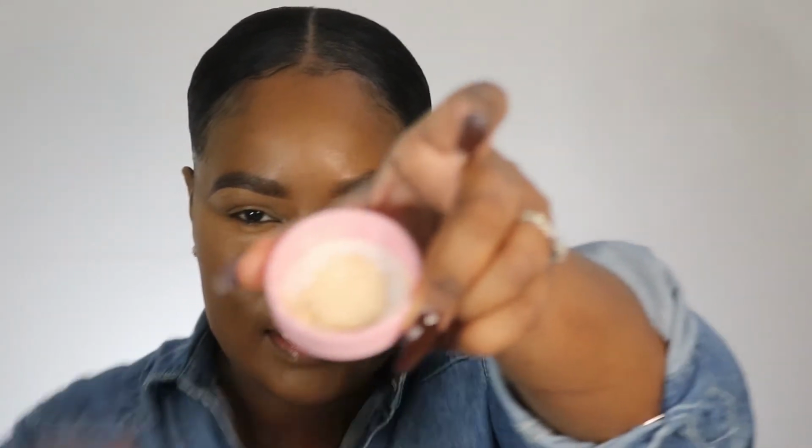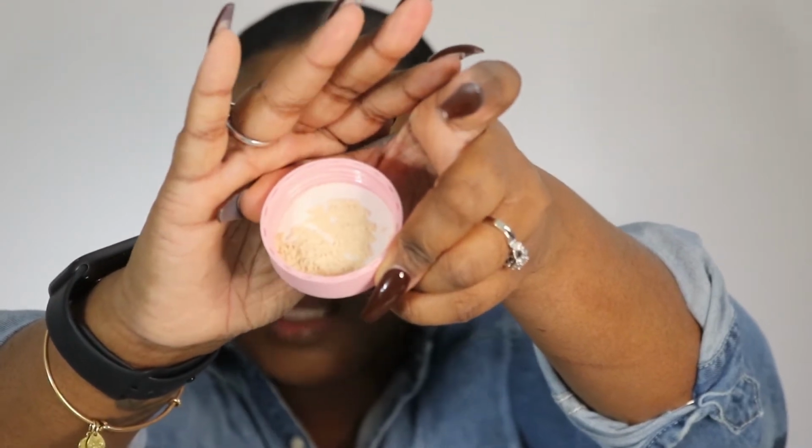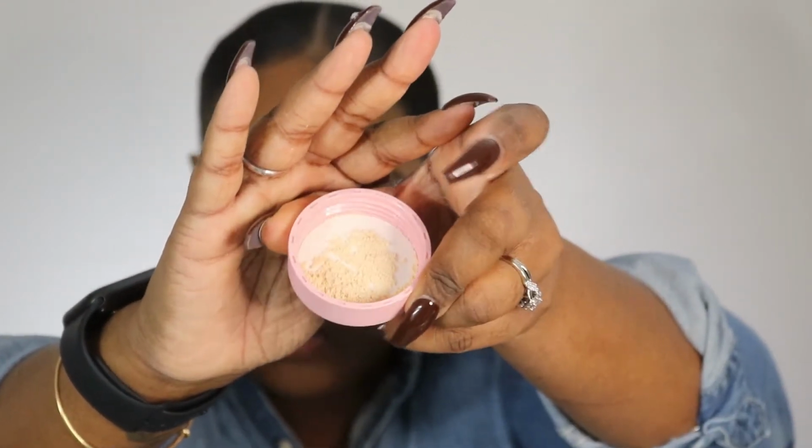Okay, so one thing I can say that I do like is that the powder has a slight tint of yellow to it. I don't know if you can catch it on the camera, but it's not pure translucent white. So I do like that. I'm gonna set how I normally set my face with my sponge, tap off the powder, and then go in and set underneath the eyes.